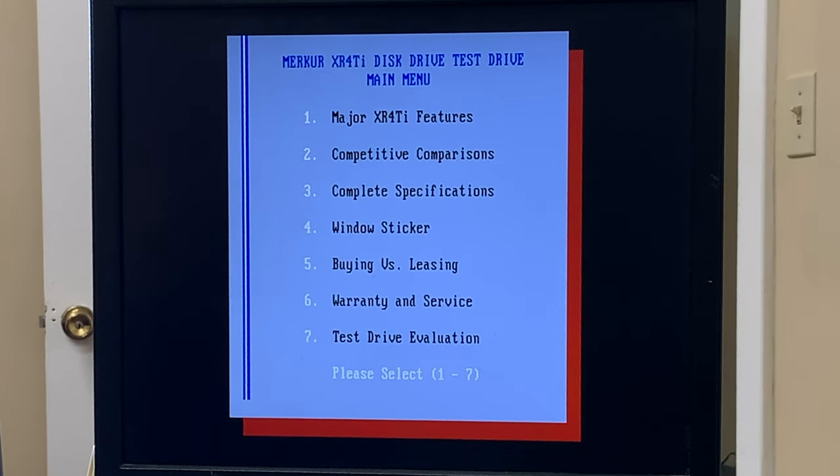feet. It's pretty impressive. I gotta jump to the test drive. I mean, it's called the disk drive test drive. Gotta be able to do some test driving here, so let's see how that works.